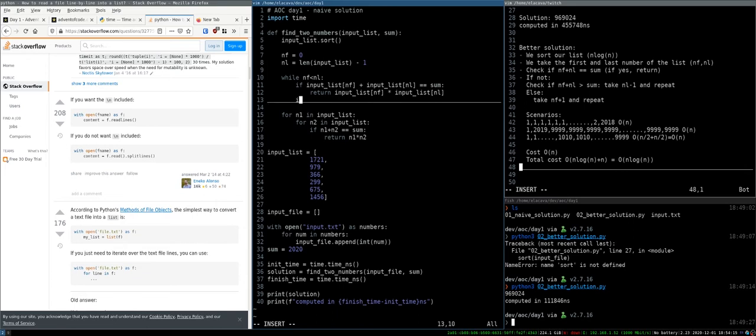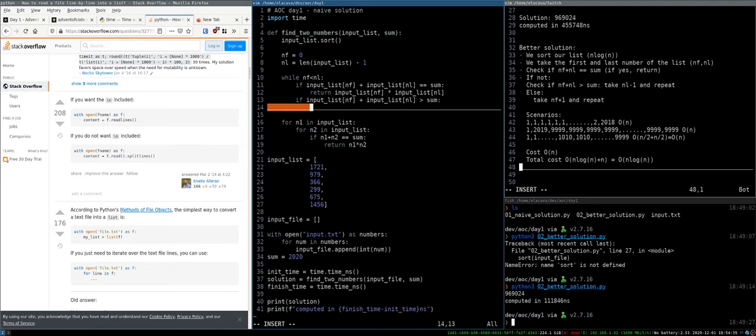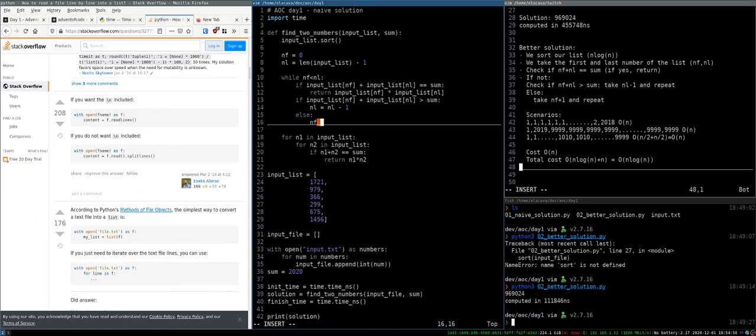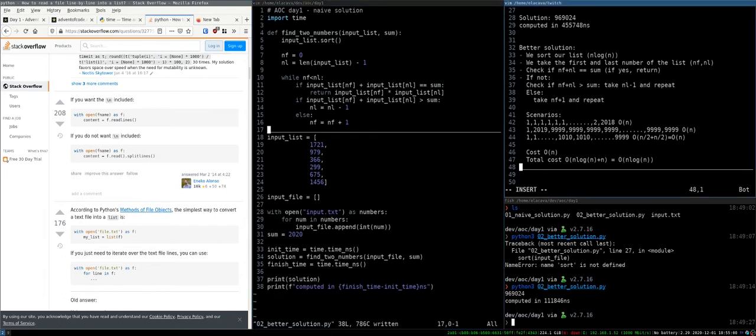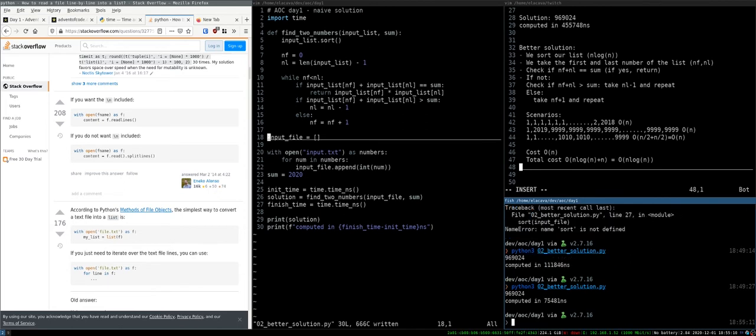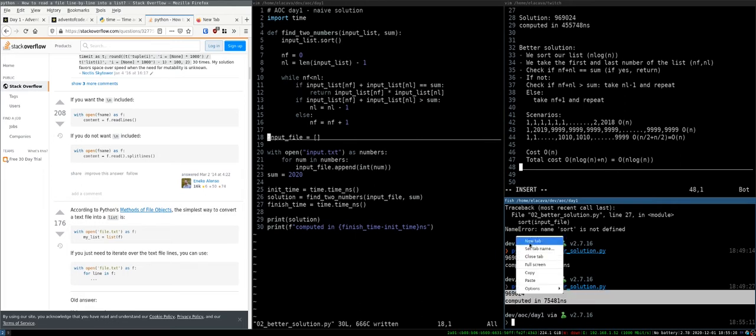If this is not going to happen, we check if input list at NF is bigger than the sum. If it's bigger than the sum, it means that we have to reduce from the last. So NL is equal to NL minus 1. Else, it means that we need to increase. So NF is equal to NF plus 1. And that should be it. We don't care about our dummy input either. Okay, so this is our computation.